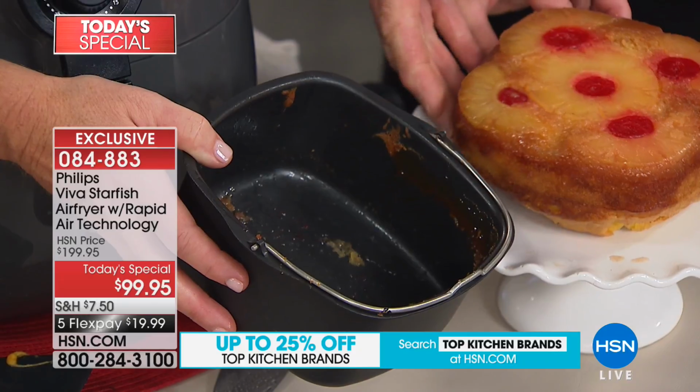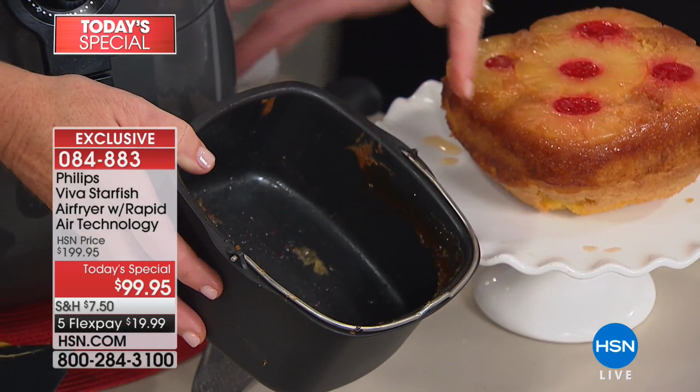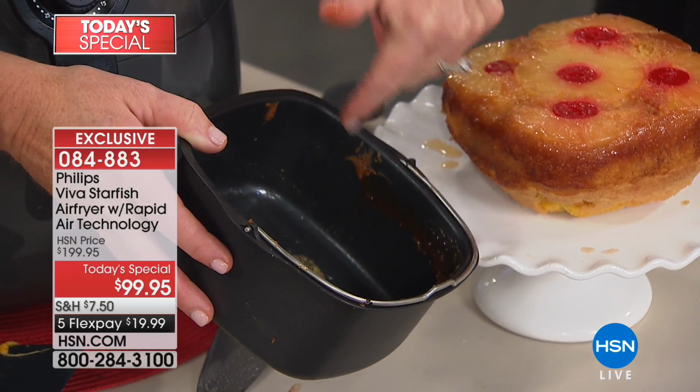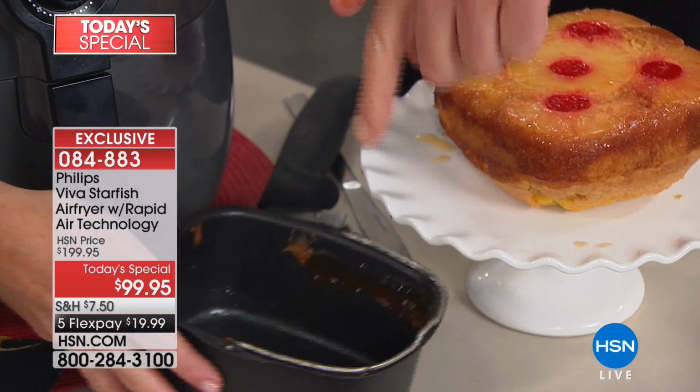So we have literally baked the perfect cake. Again, even heating. It's like a mini convection oven. Look how golden brown and perfect that is. Yeah. The caramelized sugar on the inside of the pan. It is wonderful. By the way, this is great.